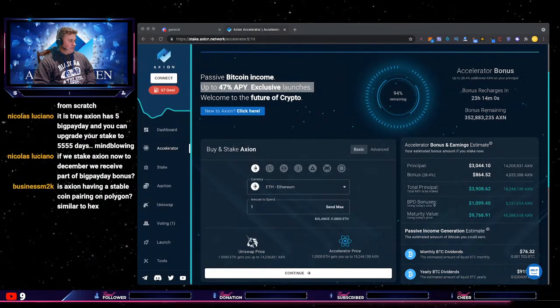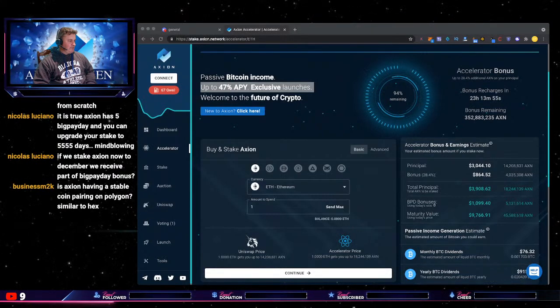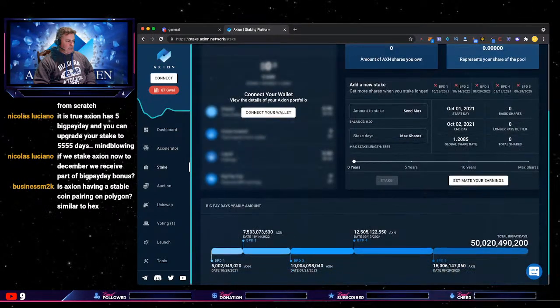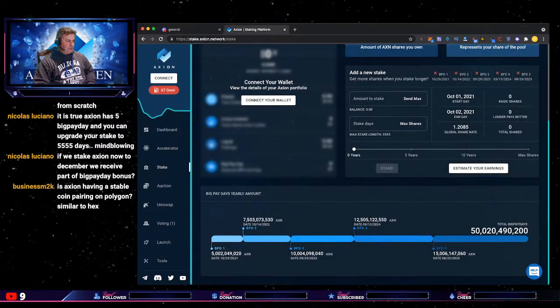Is it true that Axion has 5 big paydays and you can upgrade your stakes to 5 for 5 days? Yeah, it's true. That is true. So here's the big paydays. We've got a stake page. If you want to see the big paydays, you can go to the bottom here. The big paydays. So 5 billion is coming up on the 29th of October. It's only a few days away.